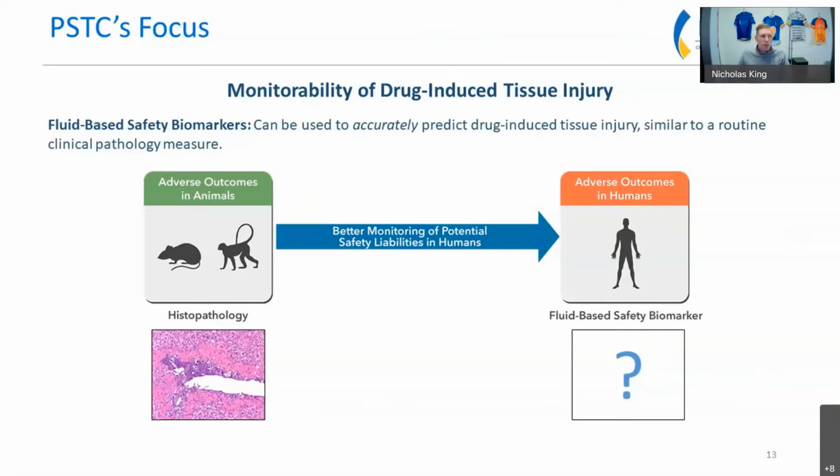And then from those biomarkers that perform well and that we're confident at detecting specific injury, we advance those into clinical studies, looking at how they perform in the clinical space at detecting injury in studies where there may be some level of injury due to the drug given to a patient. And in the case of humans, we don't frequently have the option to utilize histopathology, and so we're dependent upon fluid-based safety biomarkers.